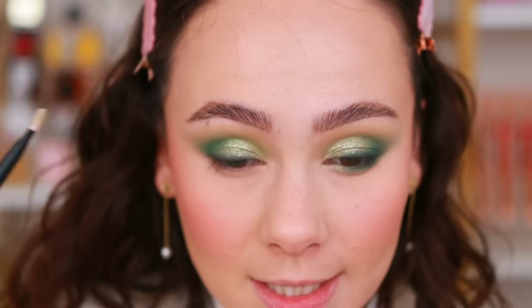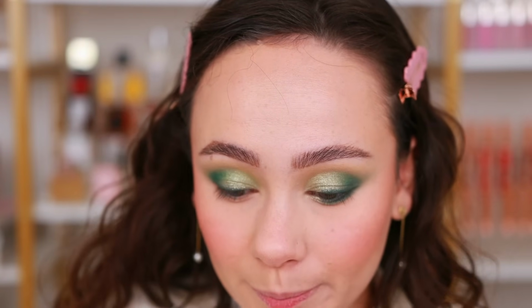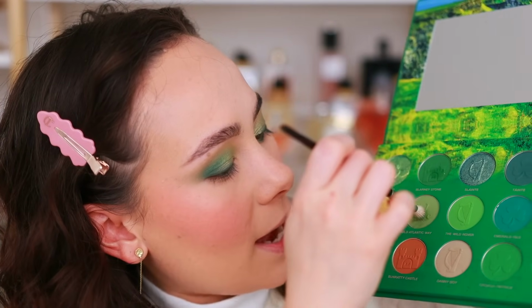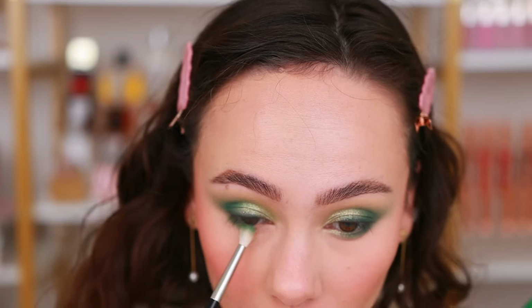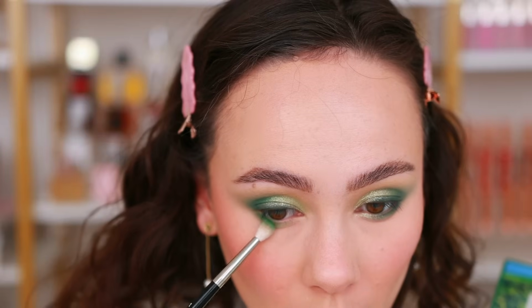Just be careful because it can be a little bit on the messy side with whatever is left on my brush that I used to pick up the liner. I'm just going to put a little bit on the outer corner and blend that for more depth. And then for lower lash line, I'm going to take some of Wild Atlantic Way on the outer 3/4 of the lower lash line. Then we're going to deepen with Blarney Stone.